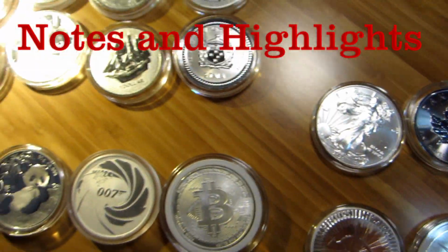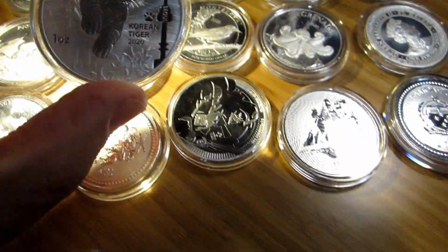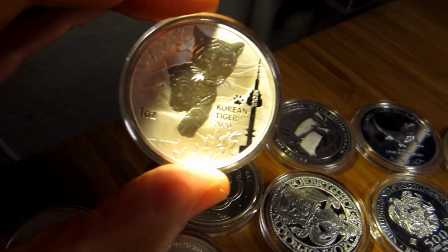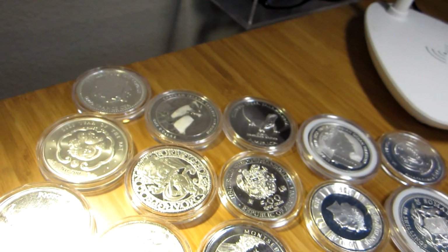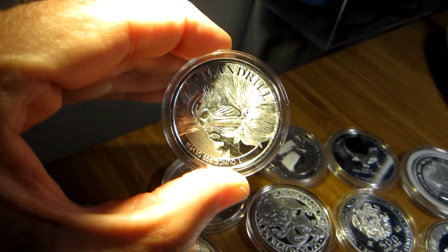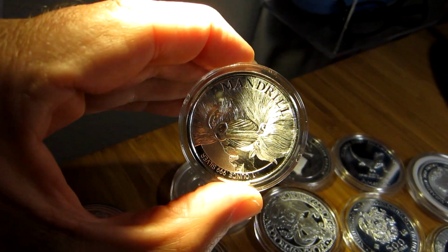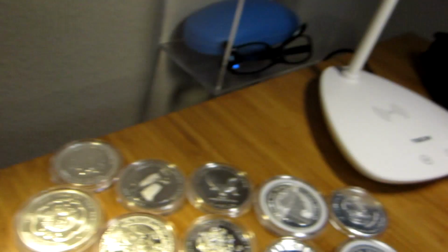I did want to point out a couple of other special things, though. This Korean tiger is a gorgeous coin. This thing is just beautifully done. This Mandara, which is from Cameroon, is also gorgeous. I think this is probably my favorite coin. It's just beautifully done. Fantastic. And that's not a proof coin.